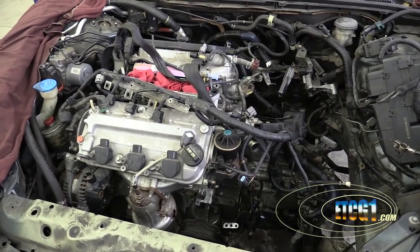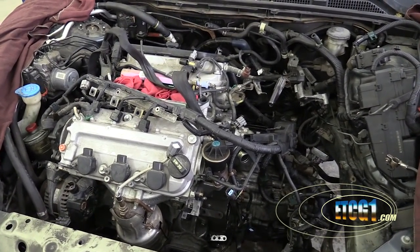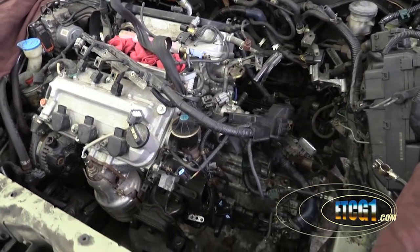So today I am putting an engine in this 2004 Acura TL. It actually belongs to a viewer who drove a great distance to bring me the car and the engine to do the swap. The car itself, well, let's just say, has had a hard life.